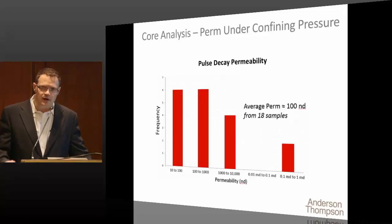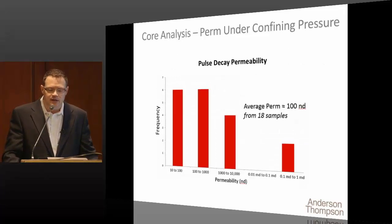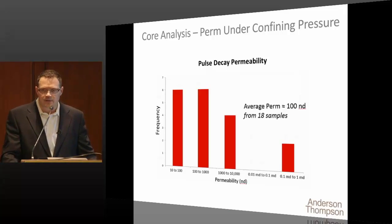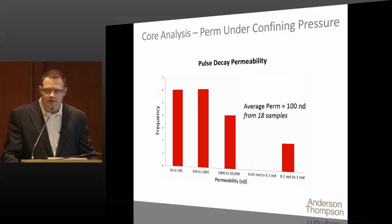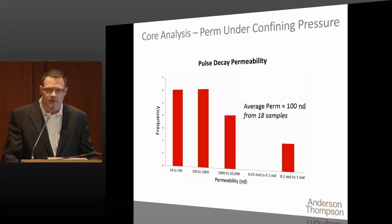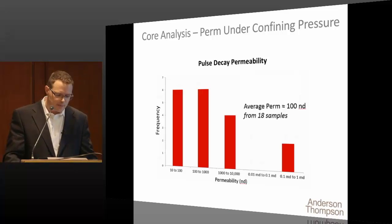So let's talk about these integrated case studies. I'm trying to say that they're all slightly different. In this case, the slight difference is the core analysis that we're bringing in. This was under confining pressure. Of course, under confining pressure is going to lower the permeability from the core analysis, and this is what we believe is the most reflective value for in situ permeability conditions for doing production modeling.